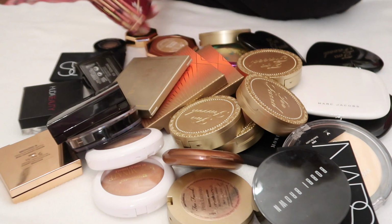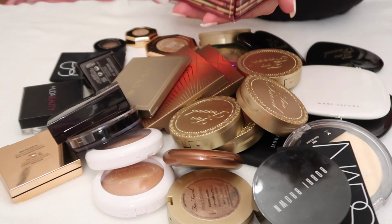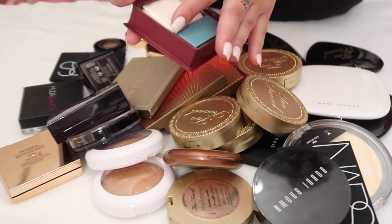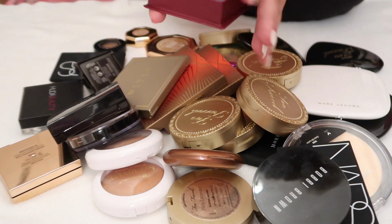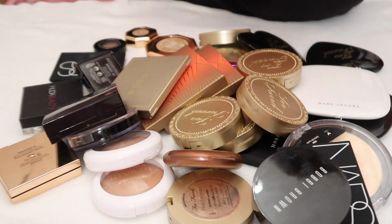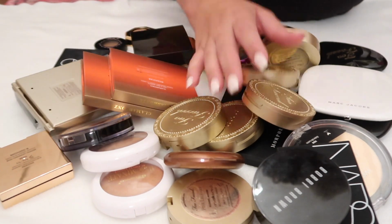Right away, I can tell you I am definitely keeping my Hoola bronzer. This is a jumbo one, and I use Hoola every single day. I love it so much, and I have this jumbo one that I'm definitely going to be keeping. So that's the first thing. Second, let's see, is there anything I can get rid of right away?